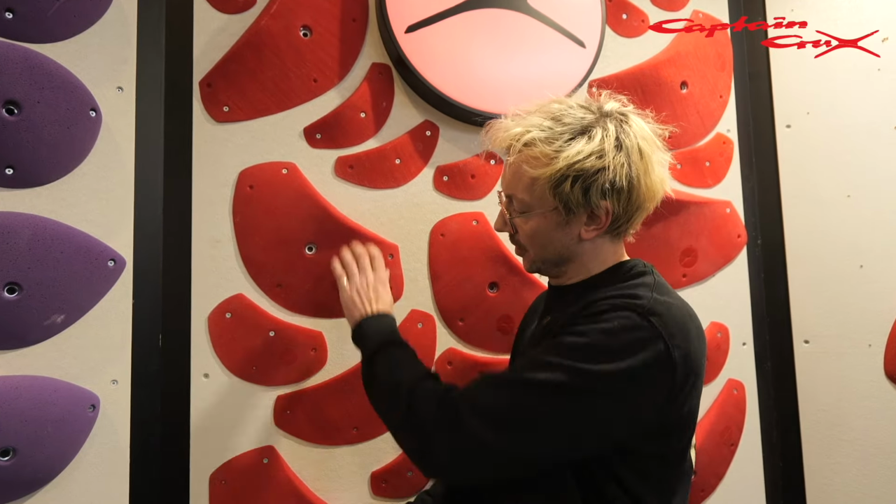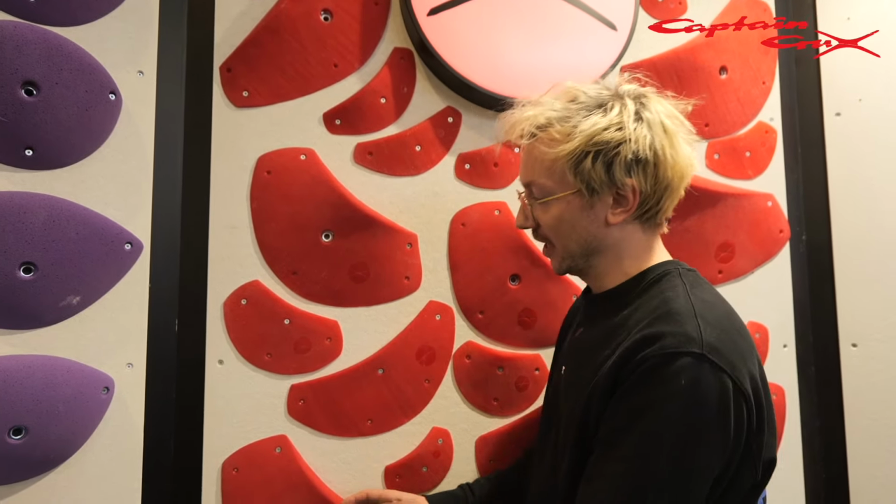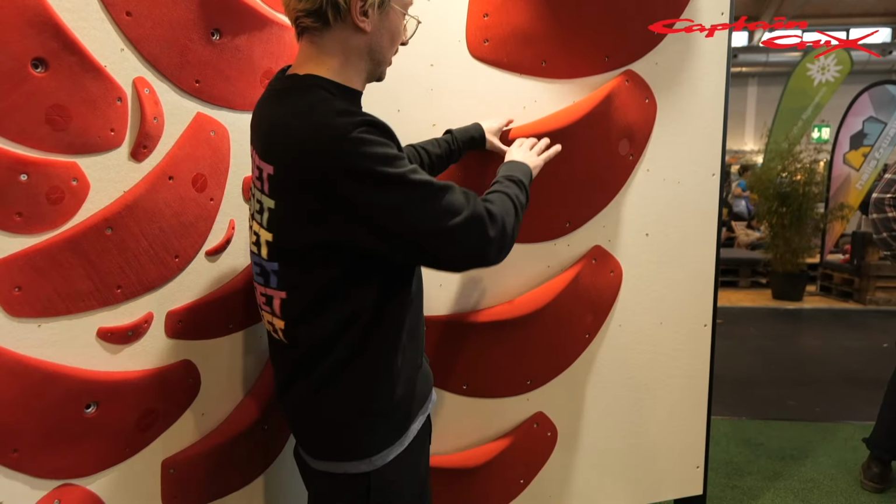We're here at our Captain Crux booth at the Vertical Pro, and many of you, I hope all of you, already know the Red Line by Captain Crux, polyurethane produced in Aragon in the United States. Really crimpy, different kind of sizes and shapes and inclines, but we thought PU is good, but we need it bigger, so we shaped 4 more huge red jugs. They are not curled back, they are always a little bit open.